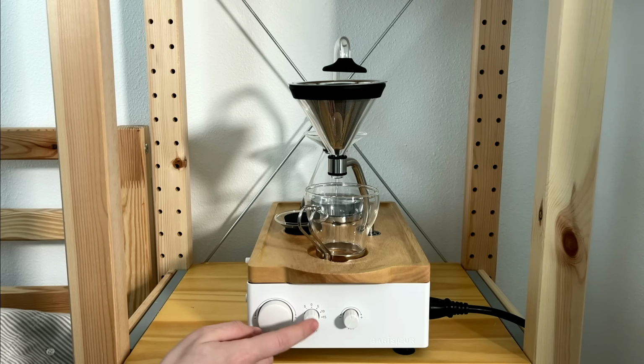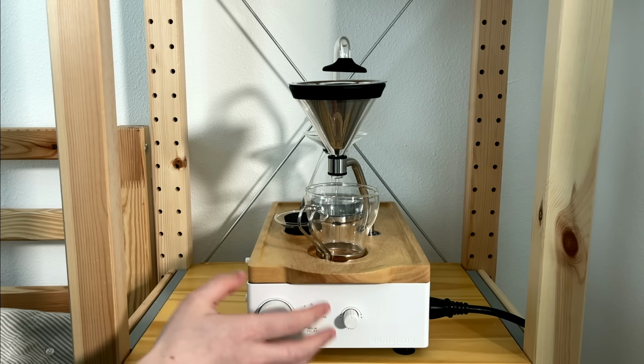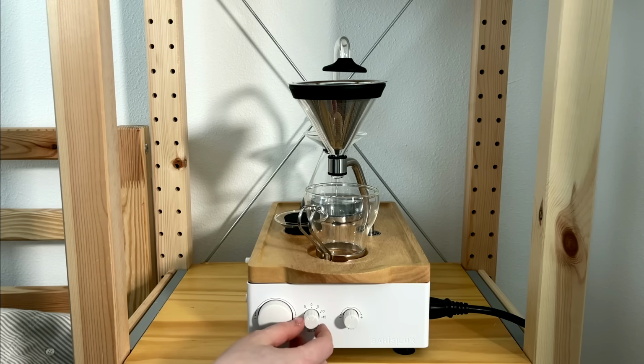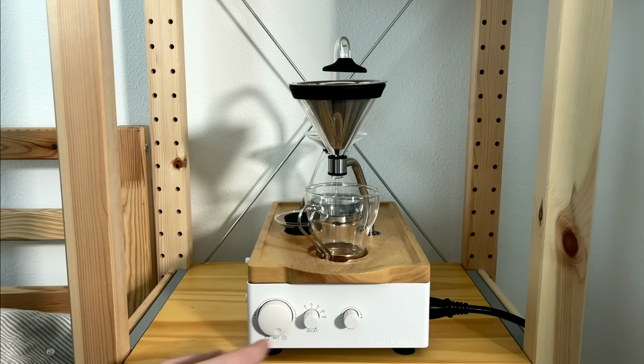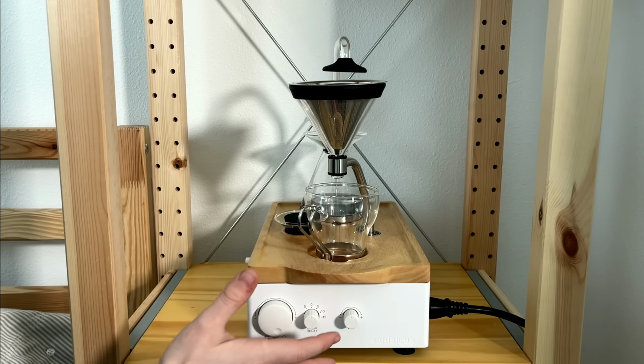And then this is kind of cool. This is going to be the brew delay button. So let's say you want to have your coffee ready like 5 minutes after your alarm's done. You can change it to 5. Whoop. Didn't expect it to beep. You can change it to 10, 15, or you can have your coffee ready 5 minutes before your alarm goes off. But for the sake of this test, we're just going to put it at 0, which means it'll brew as the alarm goes off, to my understanding.